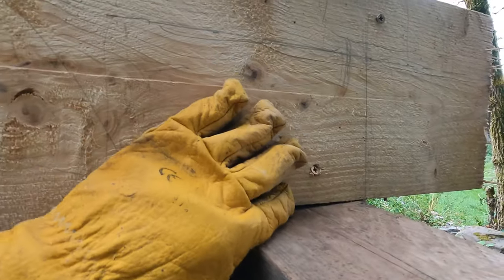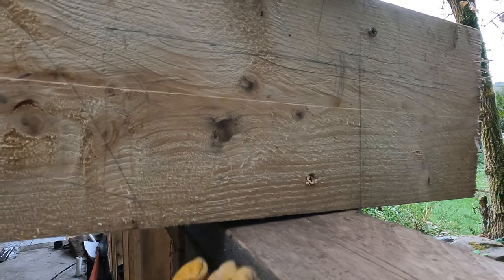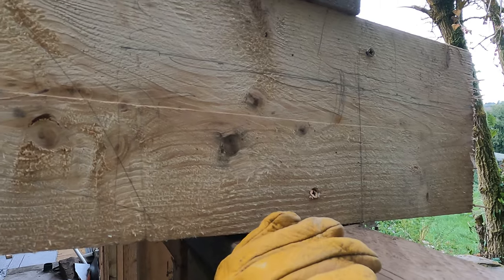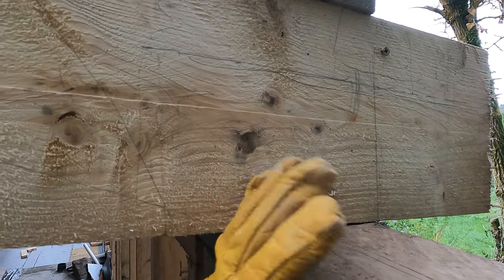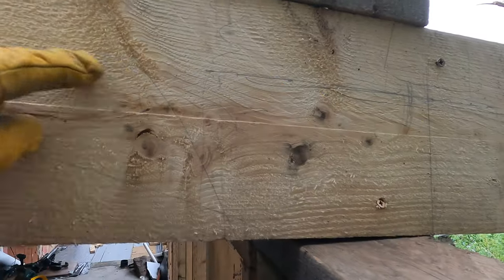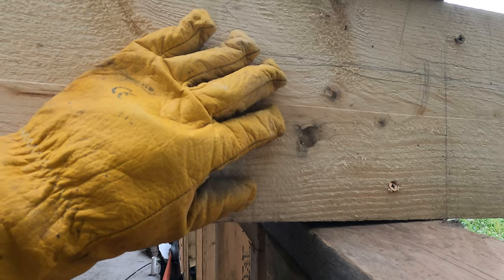I'm just going to sit it on top and support it here, and put some other supports down on the inside joists. So that's raised it up a few inches, but I still need the corrugation down. So I'm just going to trim the end of this and sit the corrugation on top of it.